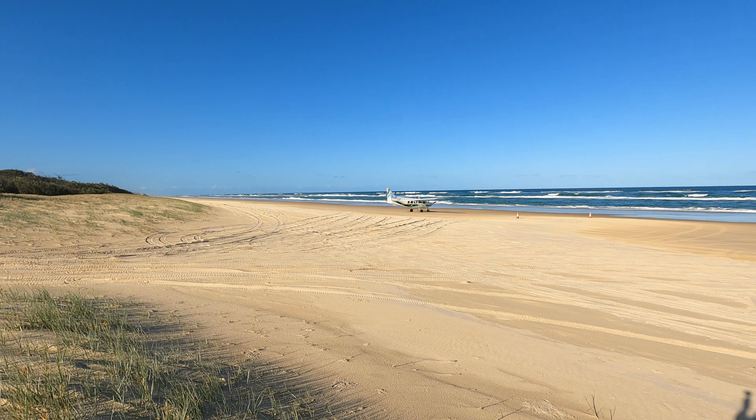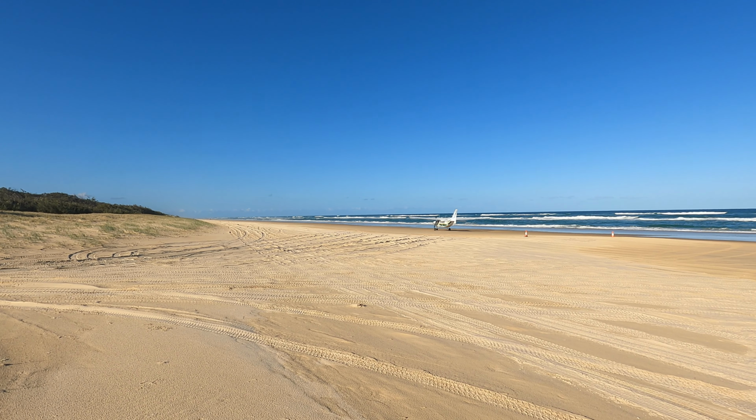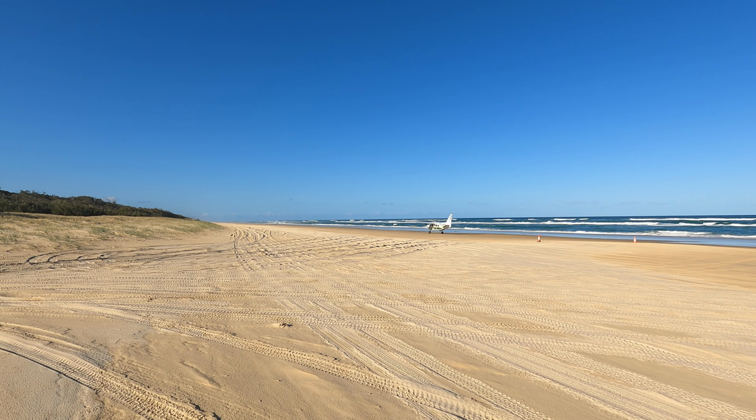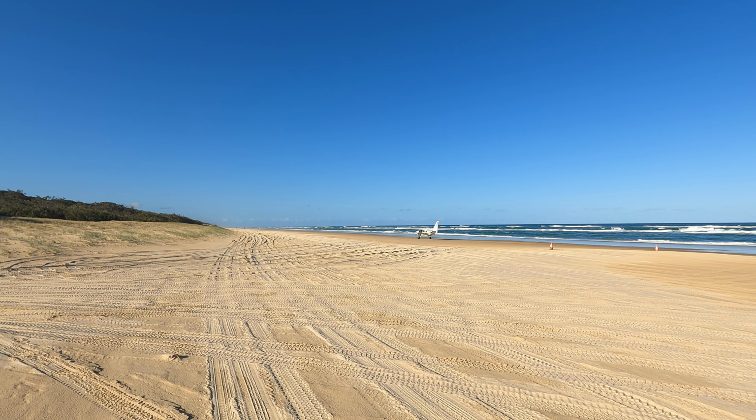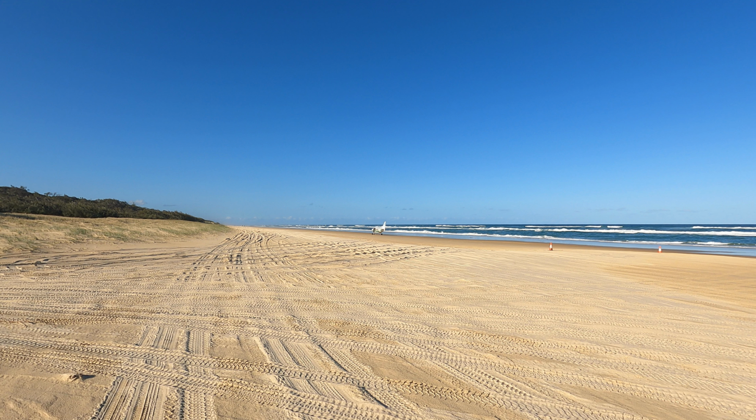Football sounds like a lawnmower. Camping down near Eurong, you get to see the Air Kagari planes coming in and out. They just fly along and land on the beach and take off from the beach. It's something that's a bit cool, a little bit different, something you don't see everywhere.